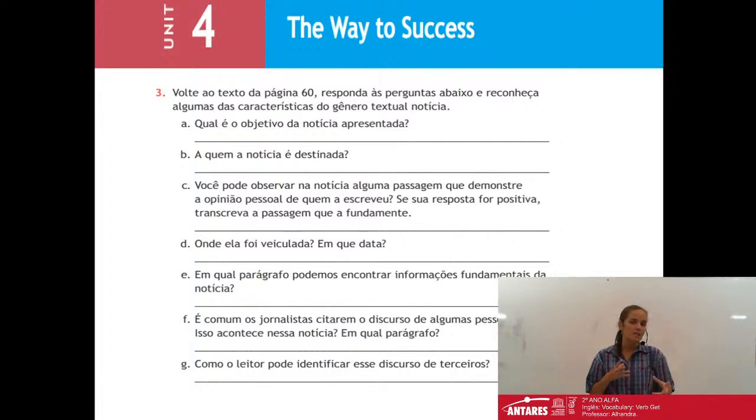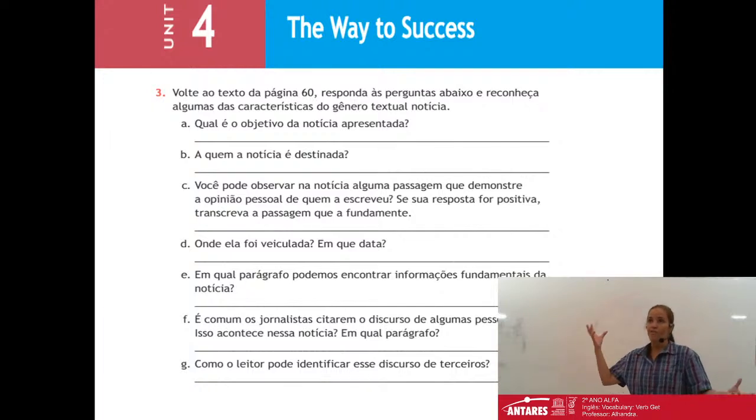Whom is the audience intended? The news is intended to whom? To what audience, right? So, it's destined to the general reader, to any person who accesses that kind of magazine or that, I don't know if it's a website or a newspaper. It's destined to the average reader, right? No one particularly. I'm not aiming at students or professionals, women or men. It's not a piece of news that it's really destined to a specific audience, right?